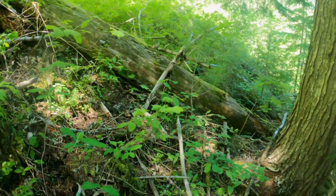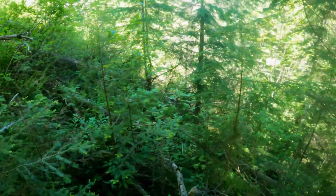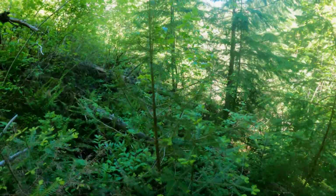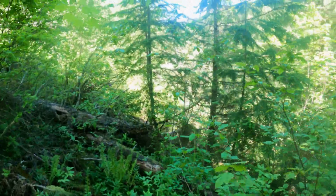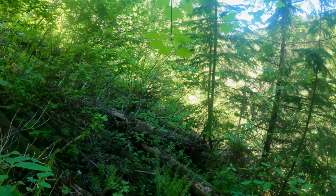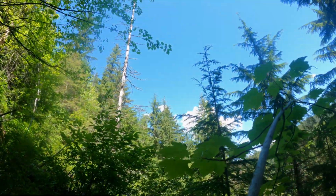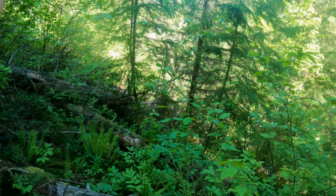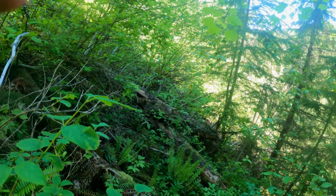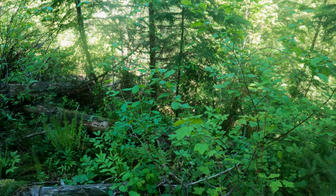Pretty much directly above where I had been at this point, so I'm gonna be trying to get around all this nature, and there's an opening here in the trees. We'll see what I can find up here. I'm gonna turn the camera off for now in case I slip again, because that was embarrassing. We'll hopefully see you in just a few more minutes.